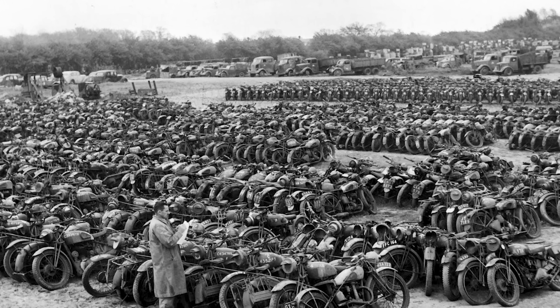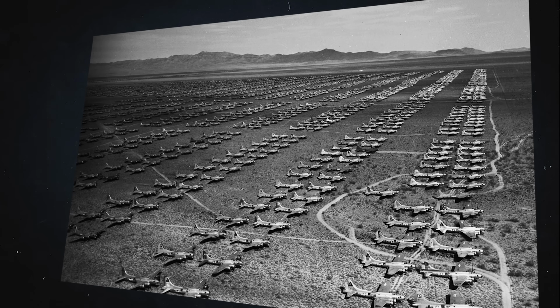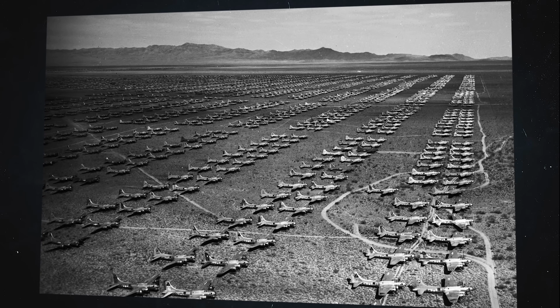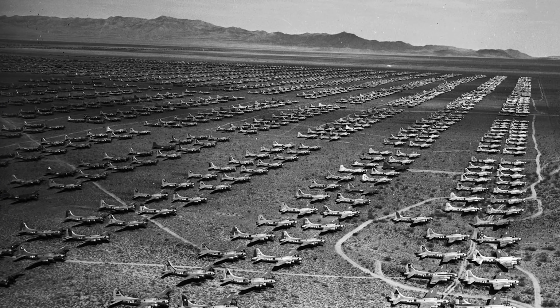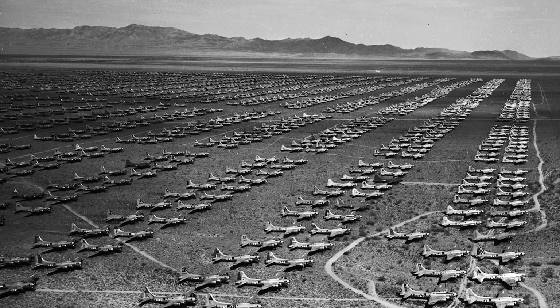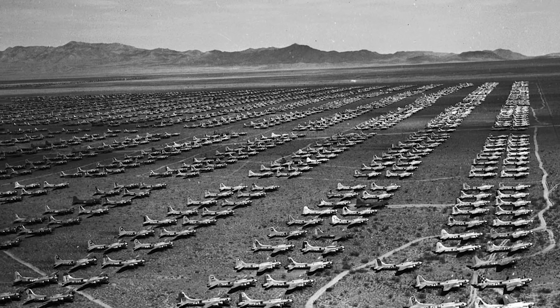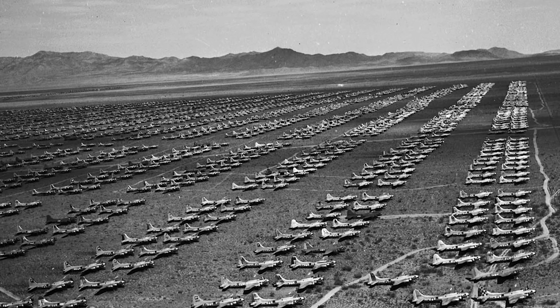Rows of retired American B-17 Flying Fortress aircraft are parked at Kingman Airfield, Arizona in 1945. These planes were widely used in strategic bombing missions during World War II.